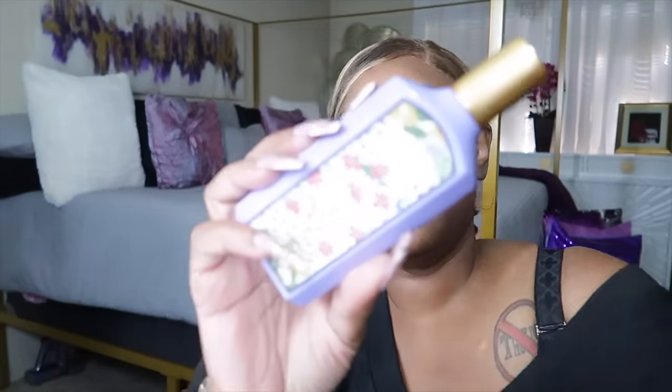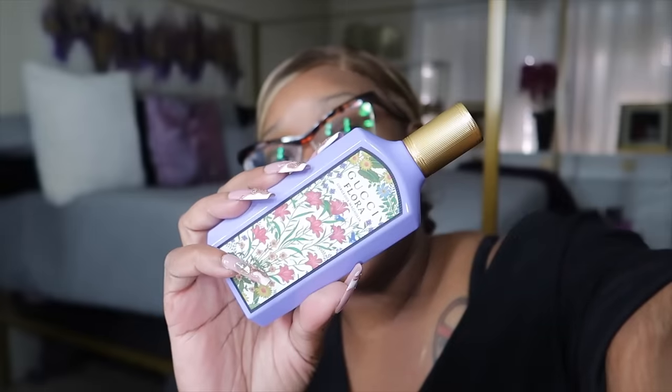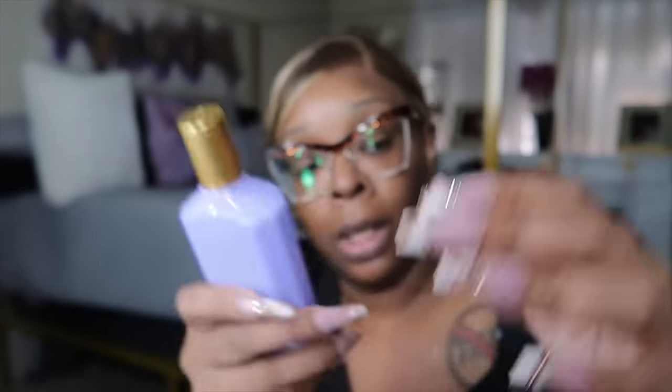You smell it? Nope. She don't smell it. I went to get the pink one, but Suge used it all. So this is an awesome scent, but get it on sale, child, because it ain't gonna last. You're gonna have to keep spraying it.